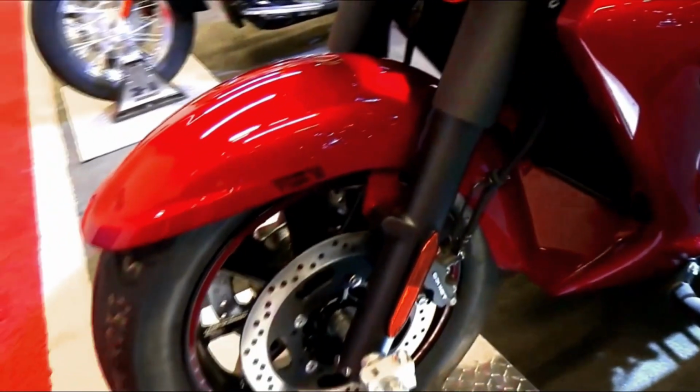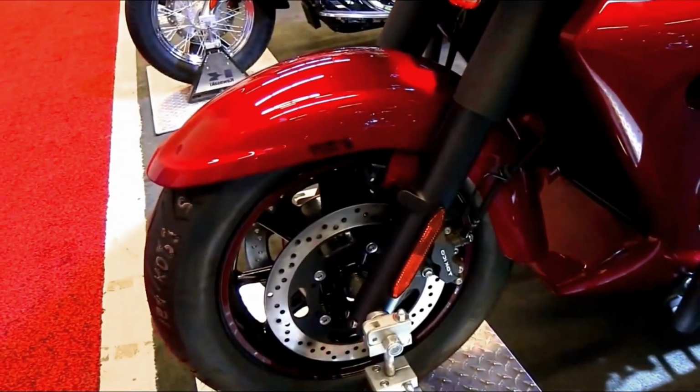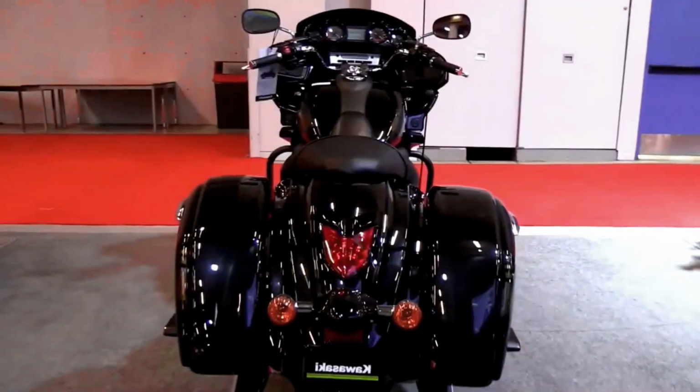I'll continue with the rest in the next message. Kawasaki Vulcan 2000 specification detail.